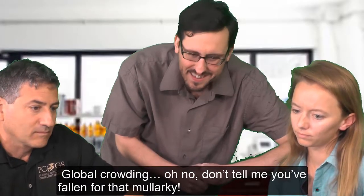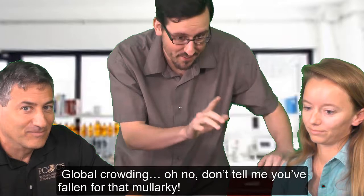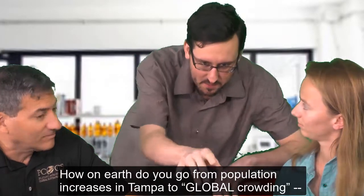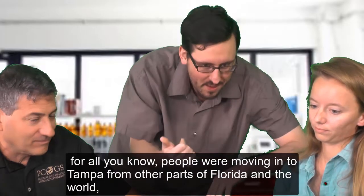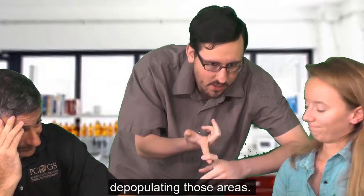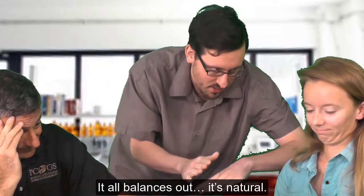Global crowding? Oh no, don't tell me you've fallen for that malarkey. How on earth do you go from population increases in Tampa to global crowding? For all you know, people are moving into Tampa from other parts of Florida and the world, depopulating those areas. It all balances out. It's natural.